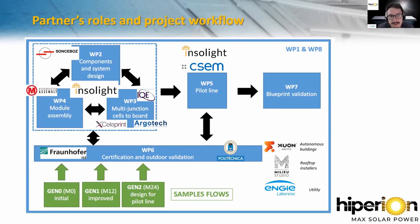And finally, this blueprint validation will be done in the field. So we have the chance to have installers that will target different types of installation. So Muon is more about autonomous building. Milio Studio are more rooftop installers, and Engie more focusing on utility scale. 3S Solar Plus is a module manufacturer, so they will evaluate from the manufacturing point of view the hybrid technology. And the University of Lodz is doing the life cycle assessment.